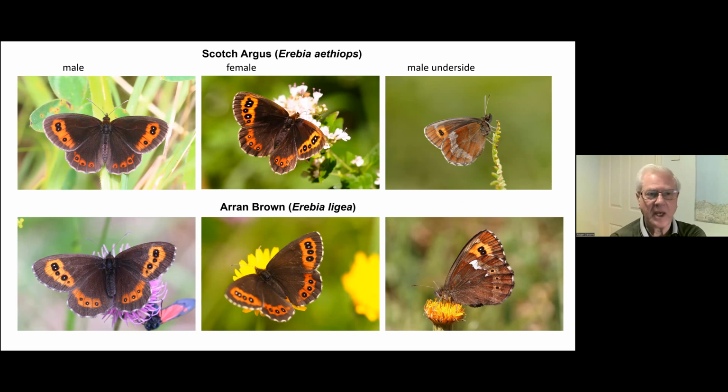Next up, a couple of species, Scotch Argus and Aran Brown. The Scotch Argus is one of two Erebia ringlets, of the Erebia genus. They're not ringlets in the sense of the ringlet that we know, ringlet in inverted commas, which is of the genus Aphantopus and is a different family entirely. But these are two of the Erebia species. The other Erebia species is the mountain ringlet, which we'll see later on.